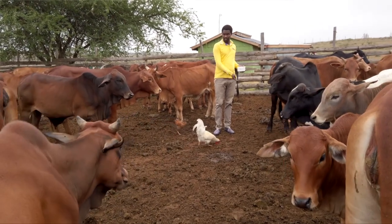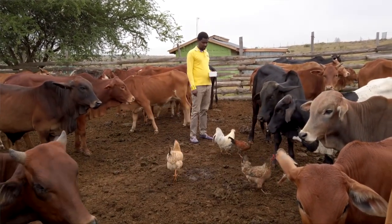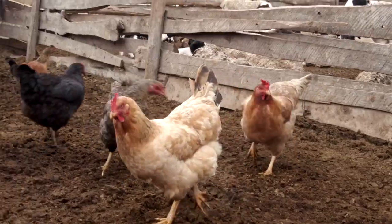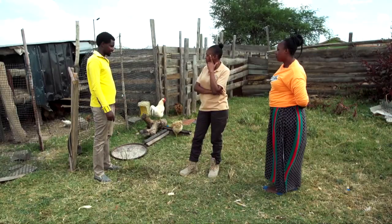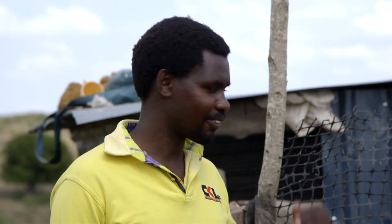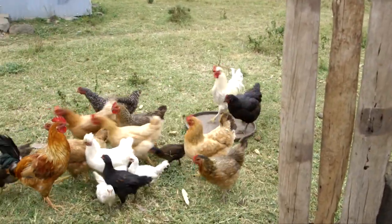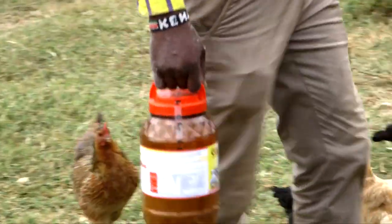How do you manage your chicken? The first thing I do in the morning, I let them roam inside the cattle herd. After they have done their part, each time I pass here or Miriam passes here, you'll see them following. That tells you they have already done their job and now they want something to supplement what they have already fed on. So by that time, we come up with the feeds.